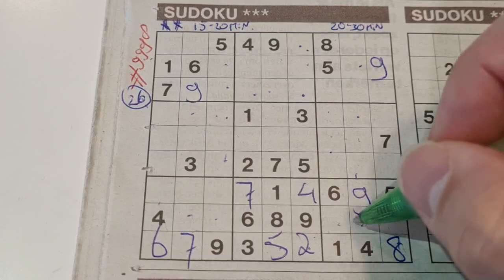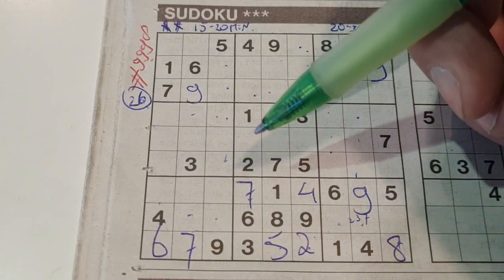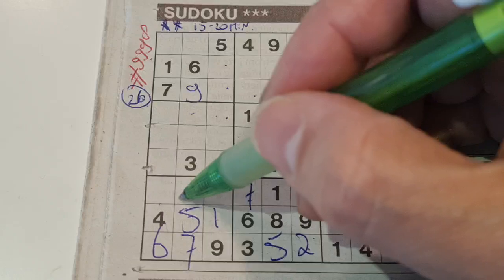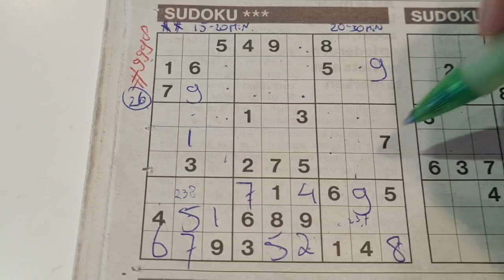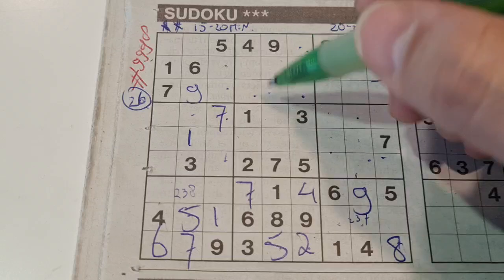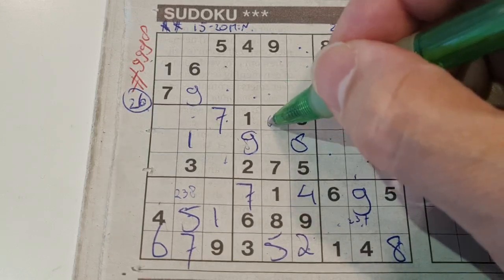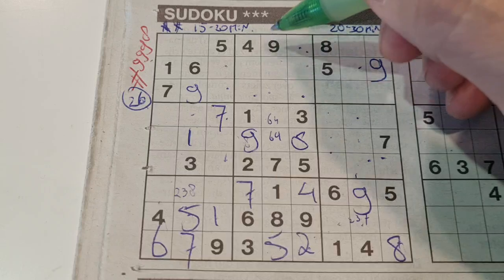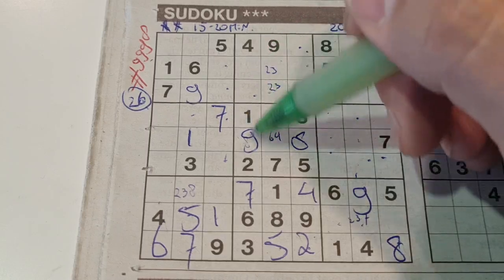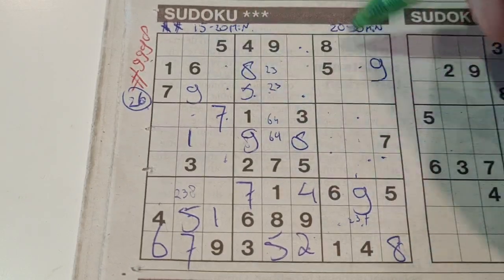2, 3, 7. Should be the 1 and the 5. 2, 3 and 8. Need a 1 here. Need a 1 there. Need a 7 here. 8 and then 9. Oh, 9, 8. 1, 2, 3, 4 and 6. Here should be the 2 and the 3. Here should be the 4 and the, nope, we have a 4 here. 1, 2, 3, 4, 5 and the 8. 8, 8, 8.